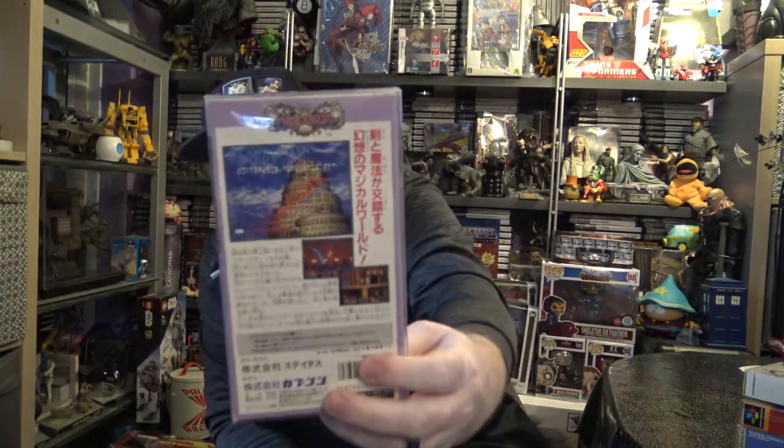There was a Western release of this. I picked one up not that long ago, but I managed to get this quite cheap, the Japanese copy, and it plays fine. You don't have to worry about the language at all.